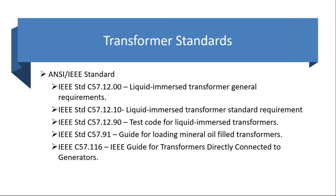Thank you, Rajiv. First are the standards which are applicable to any transformer. Starting with the general standard, C57.12.00, which everybody follows, which outlines the general requirements, temperature rises and other requirements, and test requirements. And we have C57.12.10, which normally covers the standard requirements in terms of accessories and DETC, LTC, and all other requirements and the settings required for the transformer to operate. And we have the test standard, which is C57.12.90.